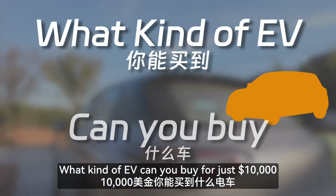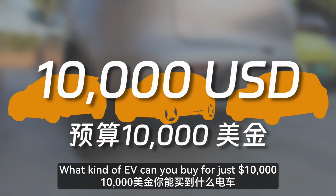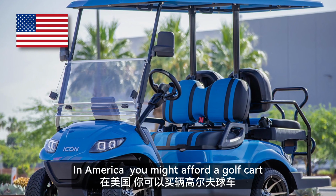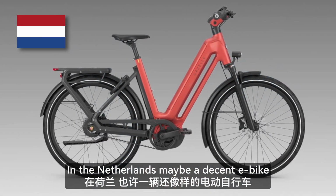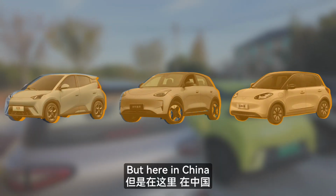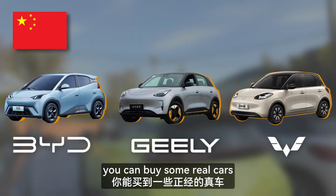What kind of EV can you buy for just 10k US dollars? In America, you might afford a golf cart. In Germany, perhaps an old scooter. In the Netherlands, maybe a decent e-bike. But here in China, you can buy some real cars.